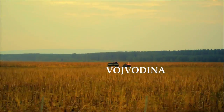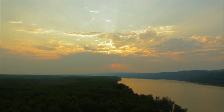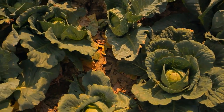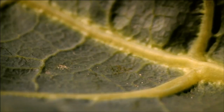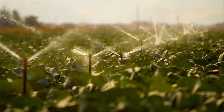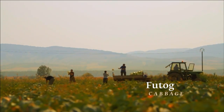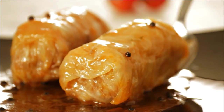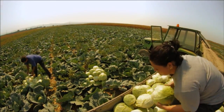In Vojvodina plains, there's a saying, if a man would stand up on a gourd, his sight would cover anywhere from Šumadija to Schwarzwald. Futog cabbage knows these lands the best. The level of its quality is perhaps best demonstrated by the fact that during the Habsburg monarchy, the taxes were paid in cabbage. Fresh cabbage is succulent and sweet, but the actual delicacy is fermented cabbage.